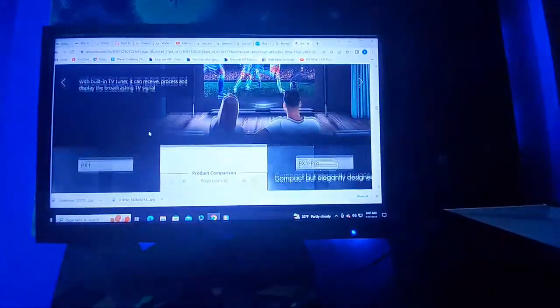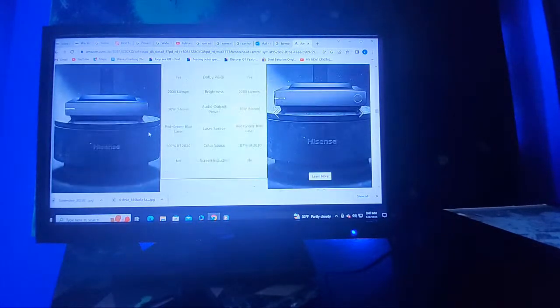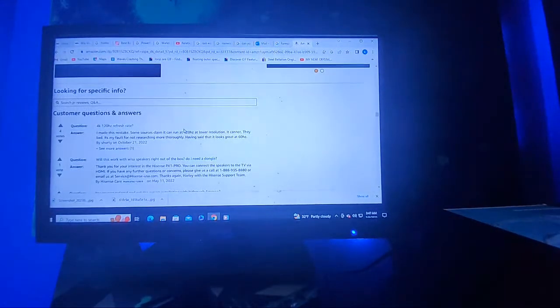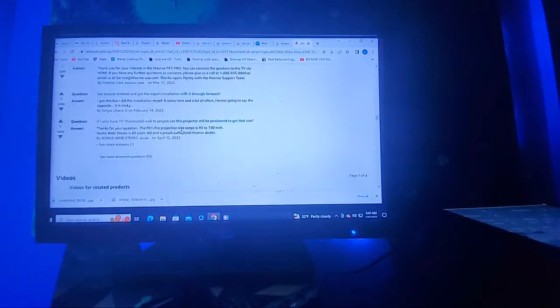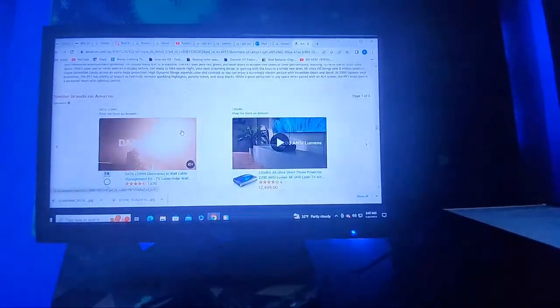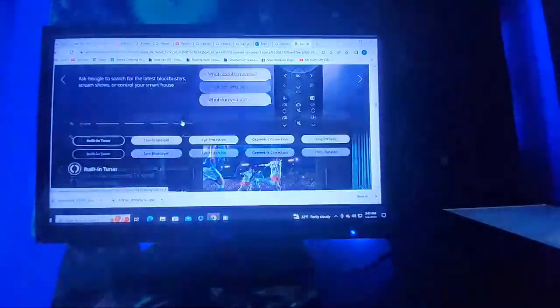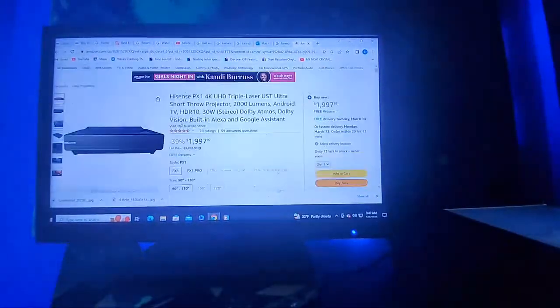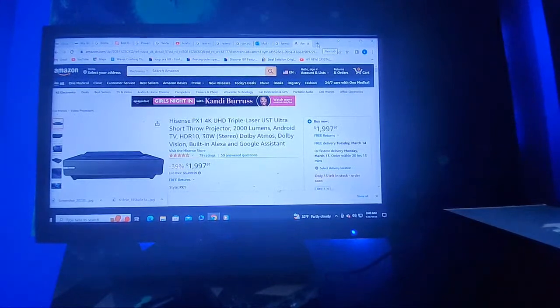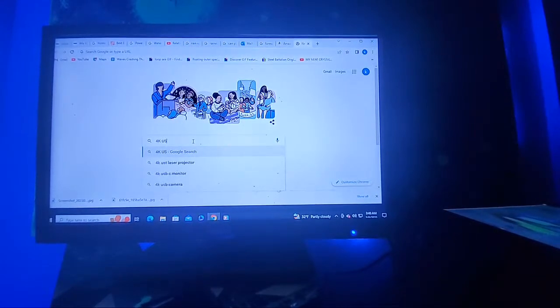I just need to go to Projector Central and all this. Another company makes their own screens, for a fact. Not much of a specification sheet. We have to go to Projector Central for this. All right, let's pop over to Projector Central and get the specifications on this machine. As a matter of fact, even better, I'm going to look up 4K, legit 4K, 4K ultra short throw projectors.